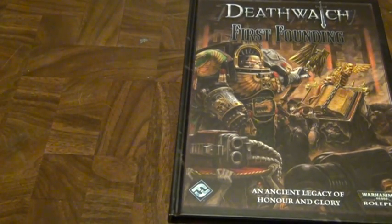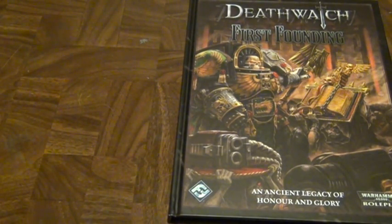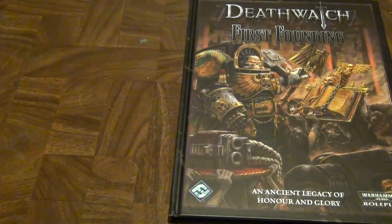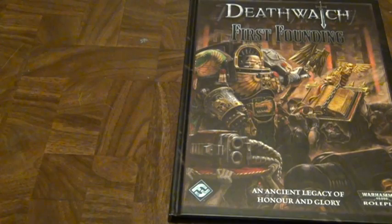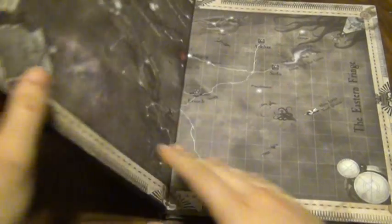Now, what is it? The First Founding is a book that covers four of the original Loyalist legions, if you will, from the Horus Heresy time period, the ones that remained loyal, that were not covered in the Deathwatch core book or in the Rites of Battle book. It's specifically the First Founding. On top of that, there's added stuff for the First Founding chapters that were already covered. So I'm going to go right into it.